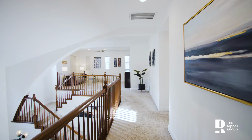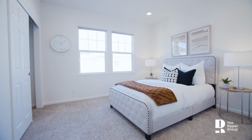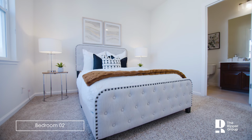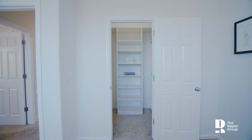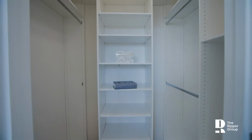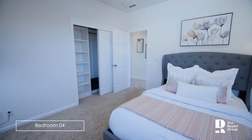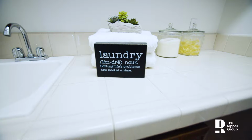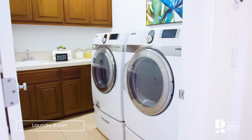The other 3 upstairs bedrooms are located across the hall. One features its own ensuite bathroom, and the other 2, one of which has its own walk-in closet, share easy access to the full bathroom and linen closet just outside the door. A laundry room equipped with a Samsung washer and dryer with pedestal storage rounds out the upstairs.